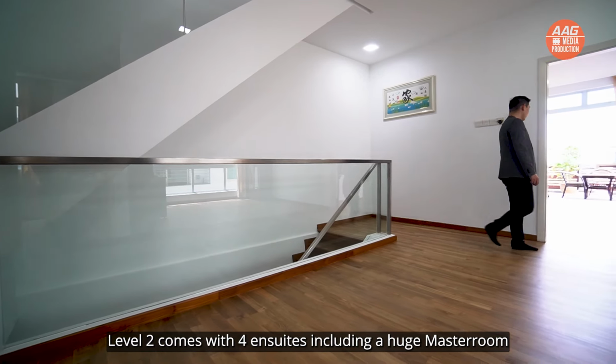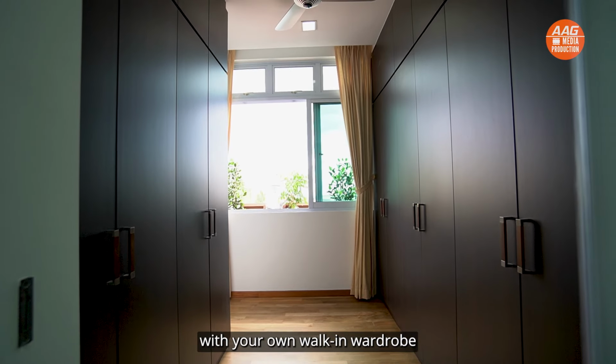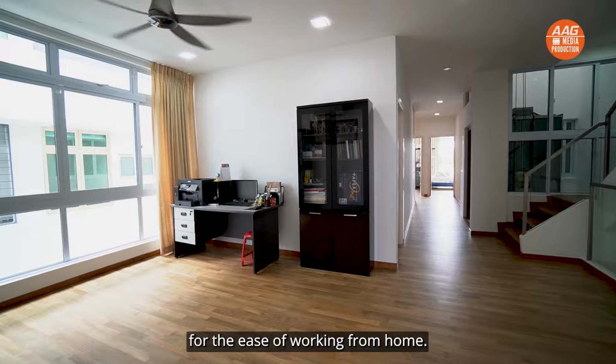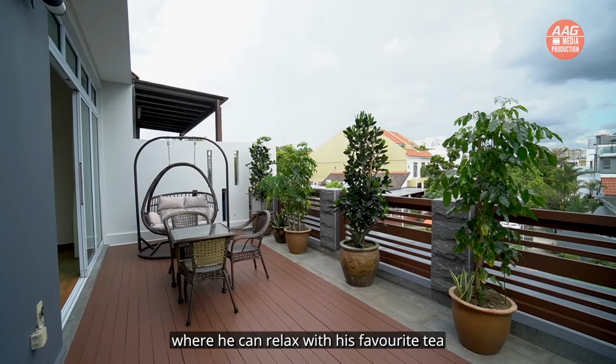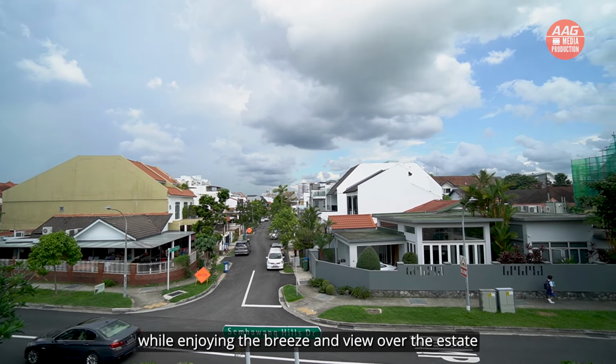Level 2 comes with 4 en-suites, including a huge master room with your own walk-in wardrobe and a workstation just outside the room for the ease of working from home. This is one of the owner's favorite hangout areas, where he can relax with his favorite tea while enjoying the breeze and view over the estate.